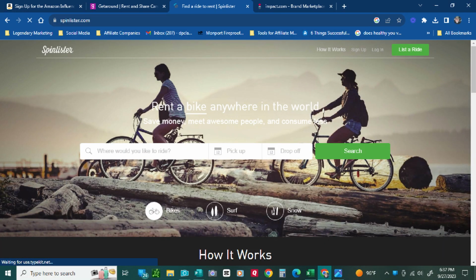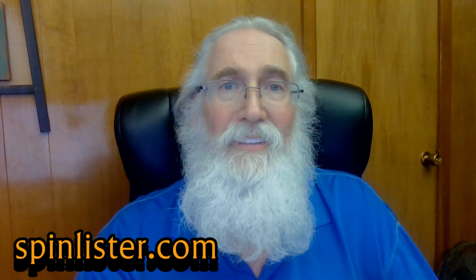If you're still out on the car idea, there is still something else you could possibly rent out. On spinlister.com, you can rent out your bicycle, your surfboard, your snowboard, your skis. If you have anything like this, any of those similar items, you can rent those to other people. Check out spinlister.com.